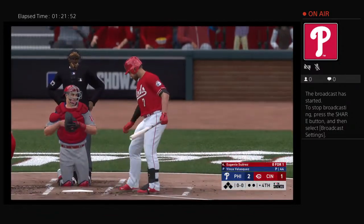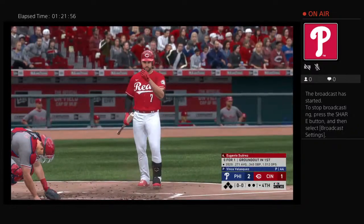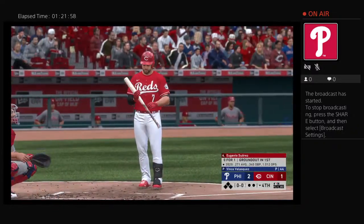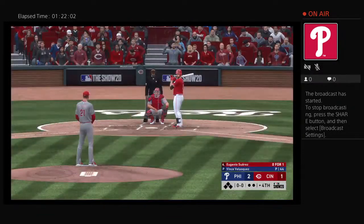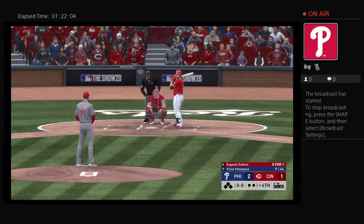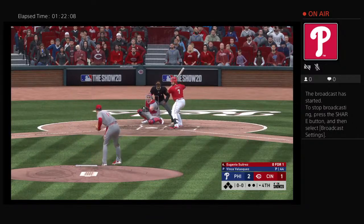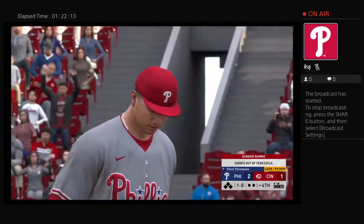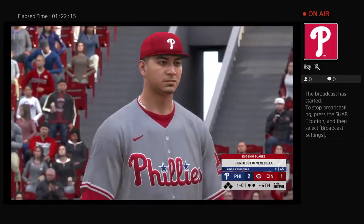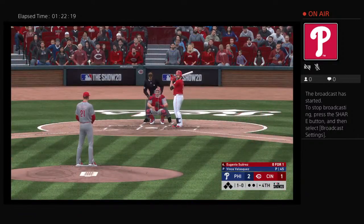Ready for another chance? Eugenio Suarez is set to lead us off in the home half of the 4th inning. Here comes the first pitch. Nope, outside. This guy's been throwing the ball great so far, but he's going to be tested here. 4, 5, and 6 coming up this part of the lineup.